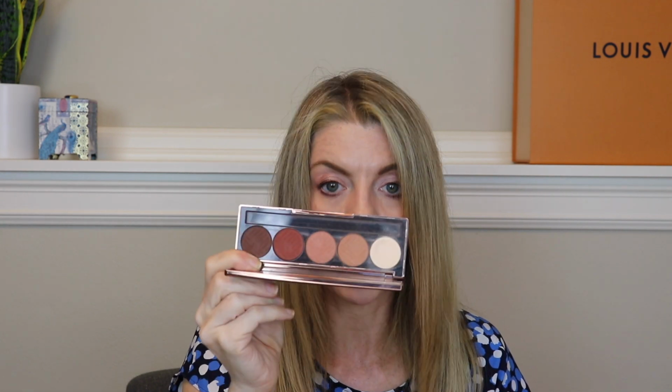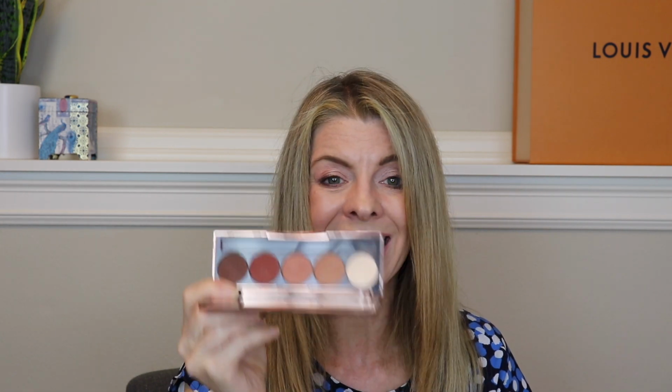Dose of Colors, the Baked Browns. This I know I got in a subscription box. I was blown away. It's all matte and they are divine. They blend so smoothly, so easily. All right, I gotta show some love to mattes here. I mean, just look at that incredible color payout. Definitely keeping that. And it kind of reminds me, maybe I need to look for some more from Dose of Colors. Like, I need some more palettes.